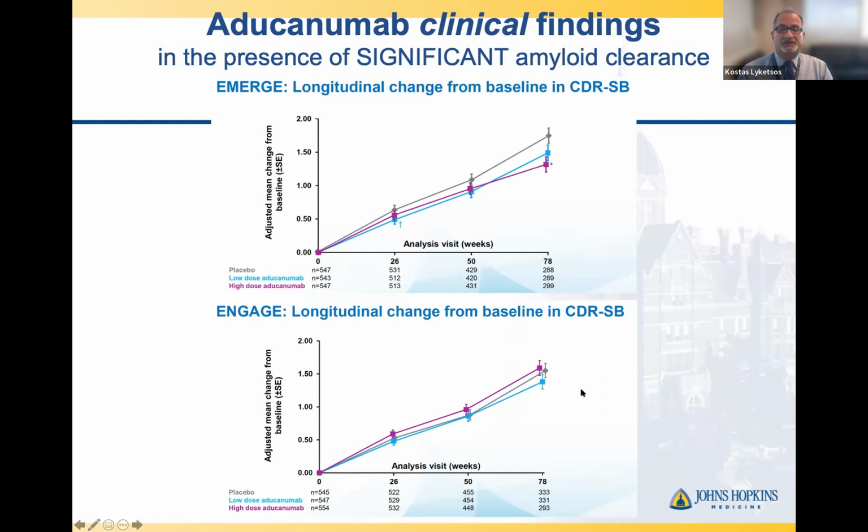Here are the trajectories. And notice here, you've got a very different outcome. Placebo is between high and low dose. Low dose seems to be the best. High dose seems to be the worst. But the differences are really small and not, in my view, clinically meaningful.